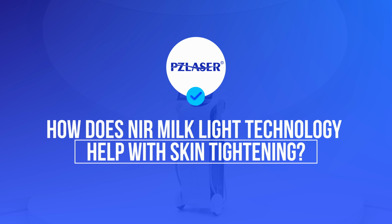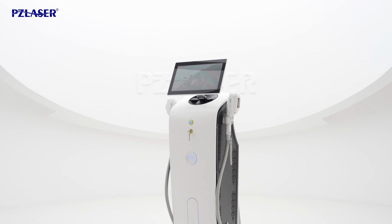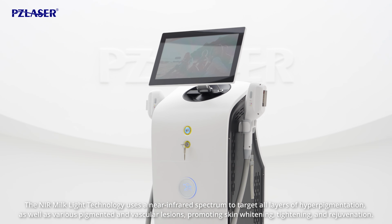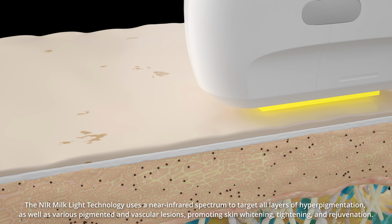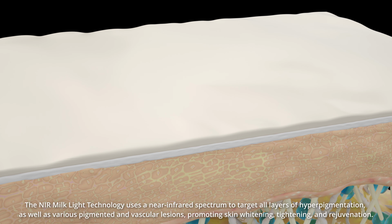Does NIR Milk Light technology help with skin tightening? The NIR Milk Light technology uses a near-infrared spectrum to target all layers of hyperpigmentation, as well as various pigmented and vascular lesions, promoting skin whitening, tightening, and rejuvenation.